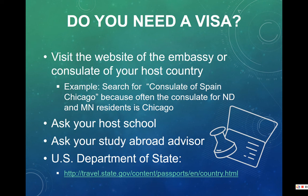Oftentimes, the host schools will send out information about the processes, tell you when they're going to be sending you documentation, and help you through that process. Ask your study abroad advisor. I will be sending out some information to people within the next week or so on the visa processes that I know people need to go through. So places like Spain, Italy, some of those different locations that people are going. So you can watch your email for that. I'll just be pulling some information from the embassy or consulate website and giving you details on what information you need to gather.